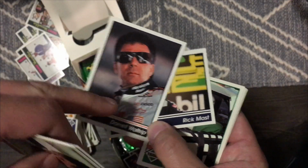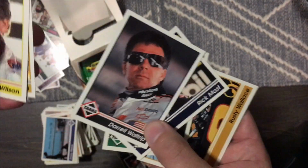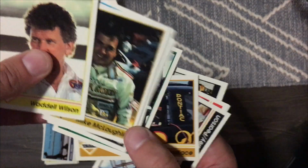There's Darrell Waltrip, announcer on Fox. He actually just retired, but he's actually part of the broadcast tonight for the 2020 All-Star race. But, what was I saying?